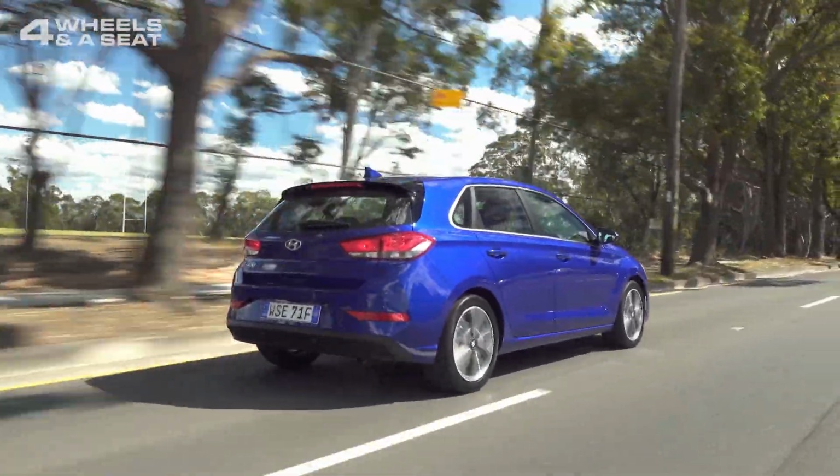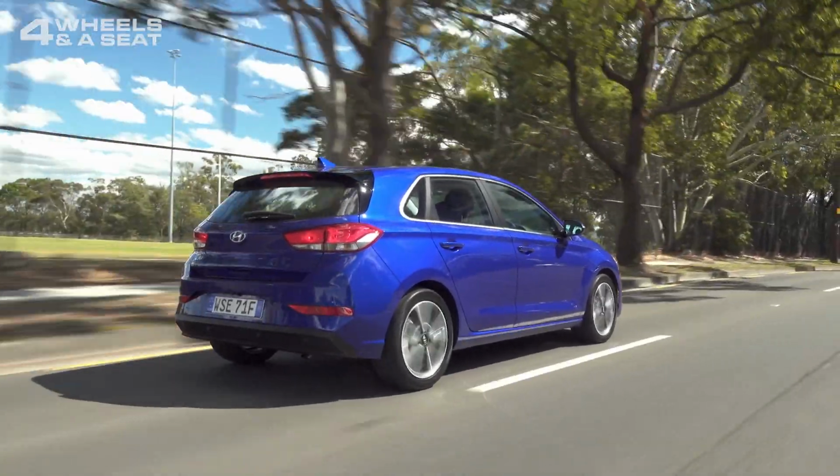The i30 is the second best selling passenger car in Australia, just behind the Toyota Corolla. And to be honest, I think it's a much better car to drive, and at $34,000, it's really good value too. But if I was in the market for one of these, I'd have serious consideration to dropping an extra $4,000 and getting myself a top-of-the-line N-line model with that 1.6 litre turbo. It's just a much better car to drive.